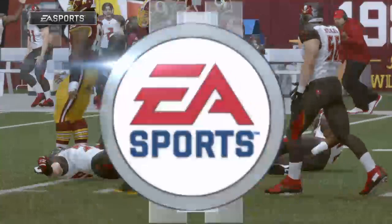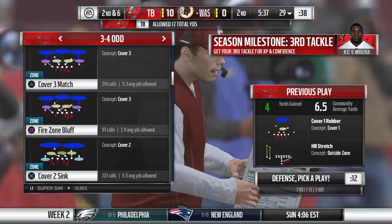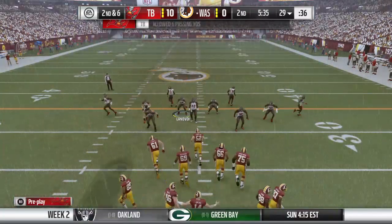Poor punter. Yeah, it wasn't his fault. But, hey, listen, there's got to be casualties at times. We're trying to win a game. See if they stay on the ground for 2nd down.